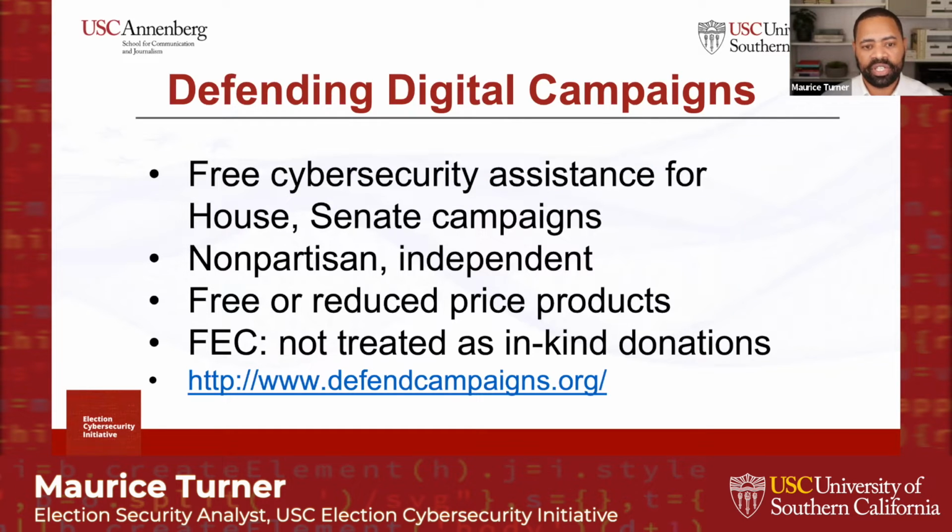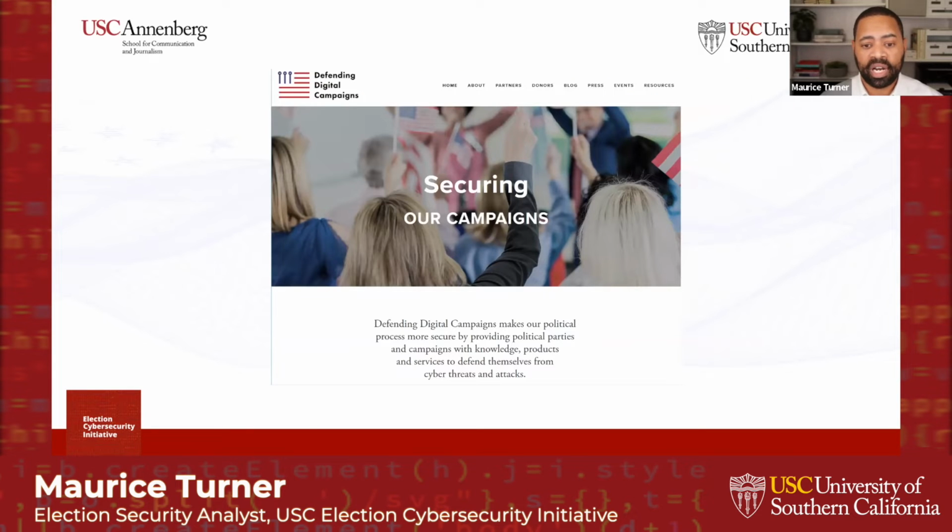The Defending Digital Campaigns organization offers free cybersecurity assistance for House and Senate campaigns. This is a nonpartisan and independent group that has actually gone through the effort to work with the FEC to make sure that these are not treated as in-kind donations. These free or reduced price products are available from top-tier vendors to make sure that House and Senate campaigns on a national scale are defended against appropriately.